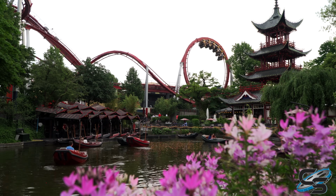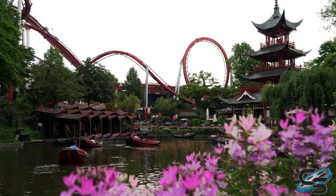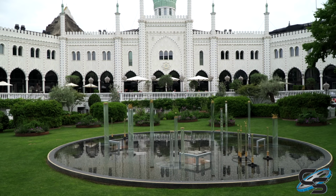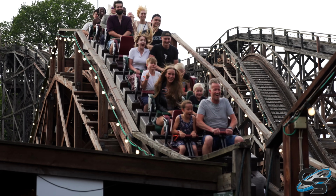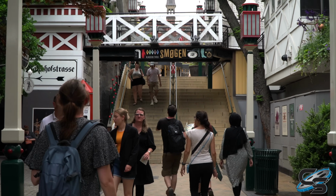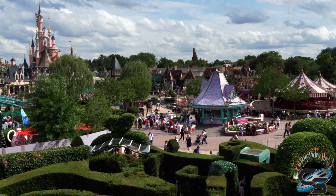Tivoli Gardens is arguably one of the world's most famous theme parks. It opened in 1843, making it the third oldest operating park in the world, behind Bakken, also located in Denmark, as well as Wiener Prater in Austria. It remains one of the most visited parks in Europe, right behind Disneyland Paris, Europa Park, and Efteling.